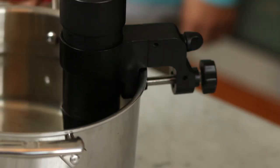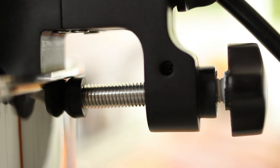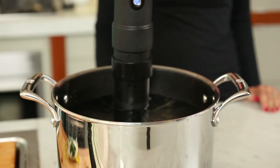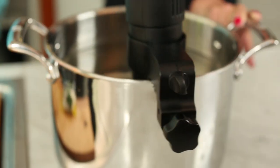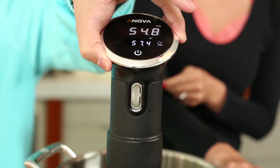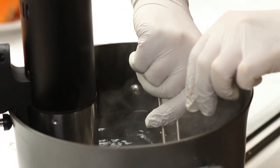We've redesigned the clip so that it is detachable from the system. It's secure, but flexible. You can use the device with virtually any pot or container. The clip allows the unit to turn, which means you can point the pump flow in any direction. This gets the water to flow around the pot, ensuring a consistent temperature throughout.